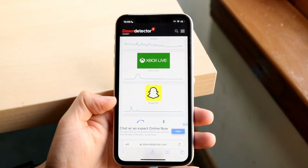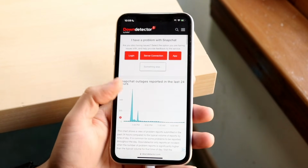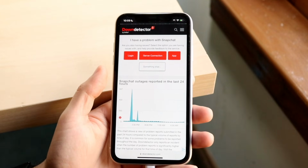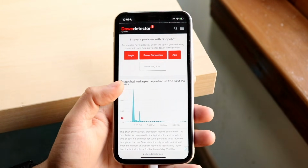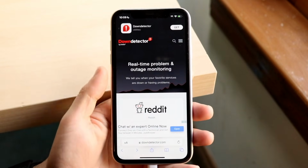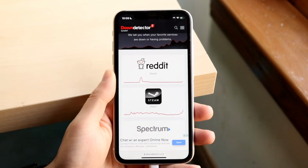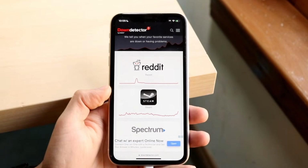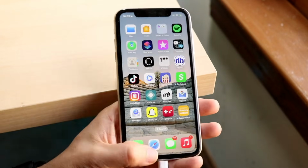So yesterday, the day before, you can see that it was pretty much down for a little bit of time, and I think it was mostly due to people not being able to log out. So just one of those things to keep in mind. If your application is not letting you log out, and it looks more like this, like how Steam is, that will basically tell you that Snapchat is down, and you're just going to have to wait it out. Then they'll be able to log you out once they fix the problem.